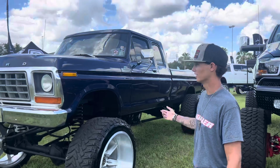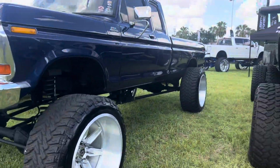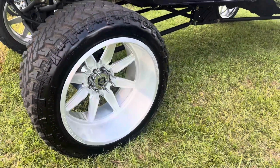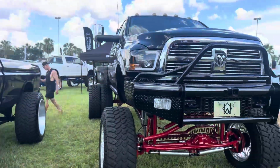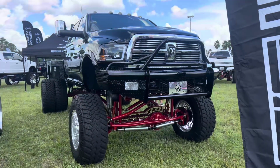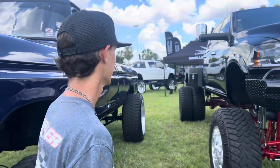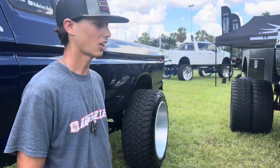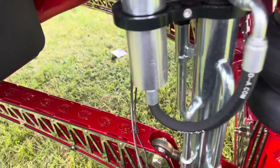All right. We're over here in the CIS booth. We got my 78, Nick from Resurrection Fab letting me borrow his wheels. 28x16 with 44s. We got my dad's 2012 Cummins, full air ride suspension by Resurrection Fab. A lot of detail put into the truck. Got our brand in it.